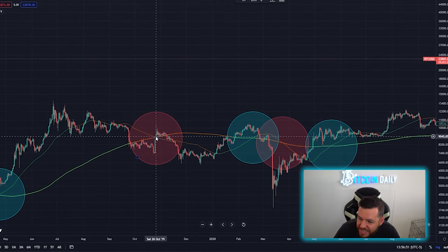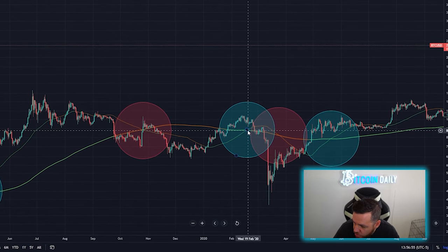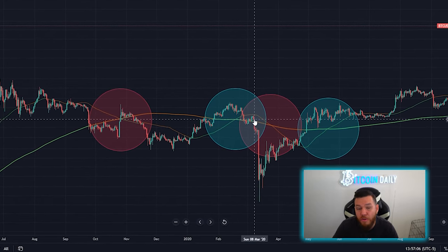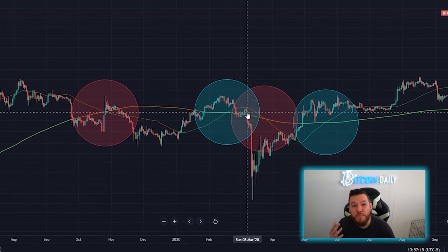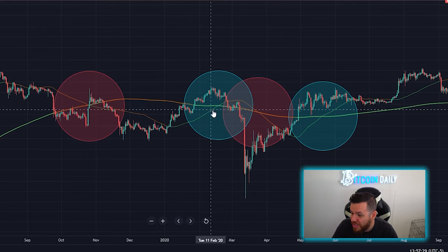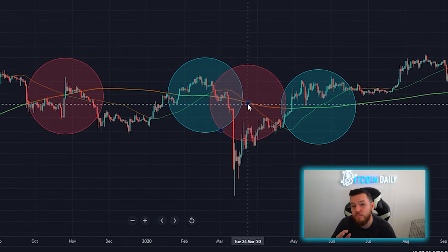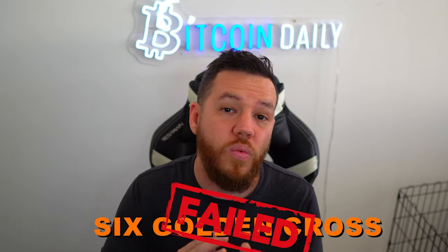So after the next death cross, we saw a lot of sideways action until February of 2020, which was just unfortunate timing, because soon after, in March, I'm sure you guys already know exactly what happened. We got hit with a pandemic and everything tanked. So only 36 days after getting this golden cross, we got a death cross. And if you would have sold at that point, it would have been a move of minus 34%. So the sixth golden cross was a fail.